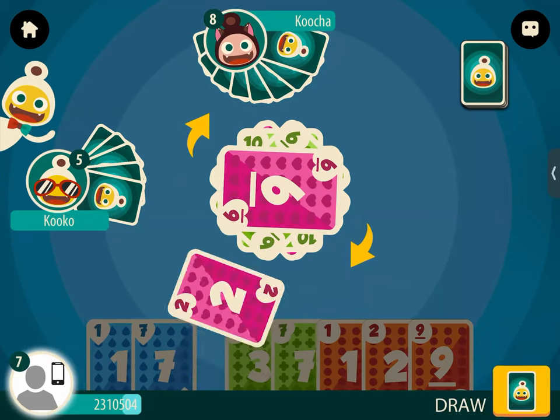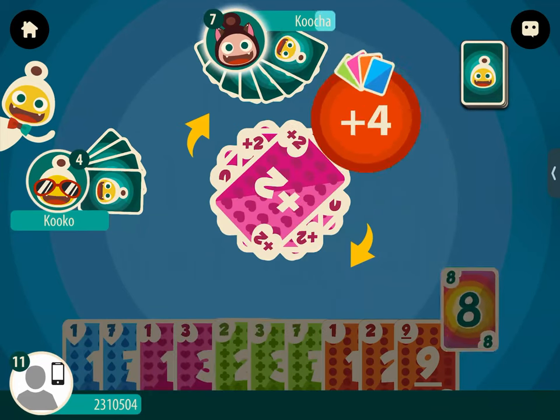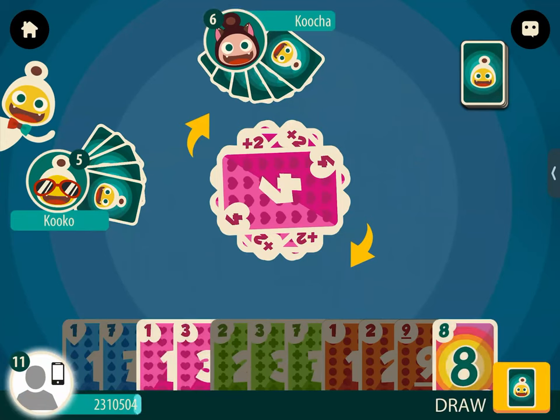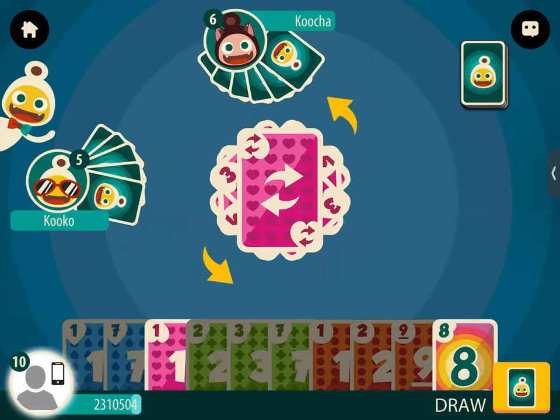Yeah, you see it's quite fast. Again, make sure you select your card before that 10 seconds are up. So you see, they just plus two'd me. Every game is gonna be different, but it's fast paced. You really gotta think on your toes.